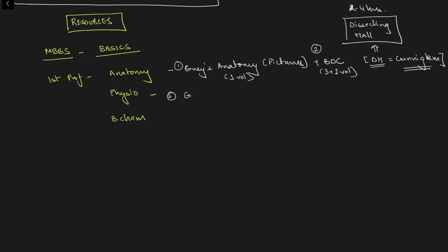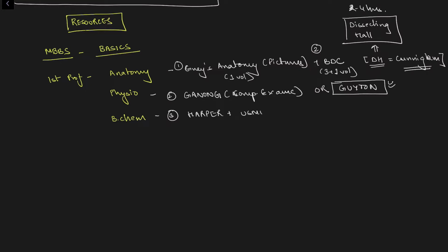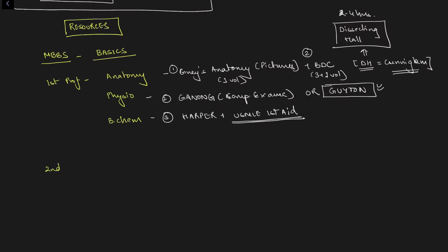Then for physio, either Ganong, I haven't read this but I've heard it's very good for competitive exams, or Guyton. This is a very good book. I have read this and it helps you build your concepts. For BChem, Harper plus USMLE First Aid. In every subject, it's advisable to do USMLE along with the subject, if you are planning to give USMLE in your third prof, or by the end of your second prof.